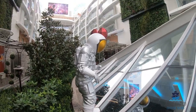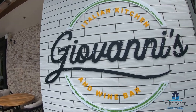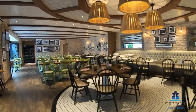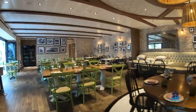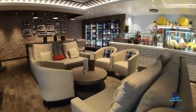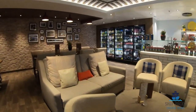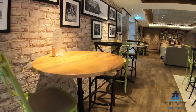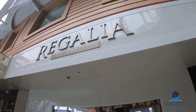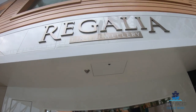On Wonder of the Seas, they had the new style of Giovanni's Italian, which is the Giovanni's Italian Kitchen and Wine Bar. So they had a section for the Italian restaurant, and then they had a section for the wine bar. So this replaces Jamie's Italian and Vintages. I never tried it out, so I can't really give a recommendation. To finish off Central Park, right at the front, they had 2 more shops.